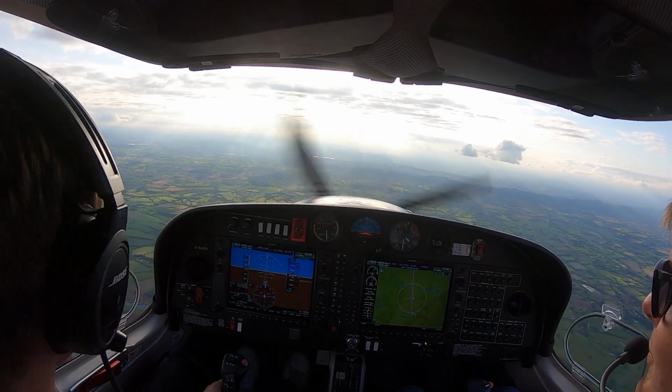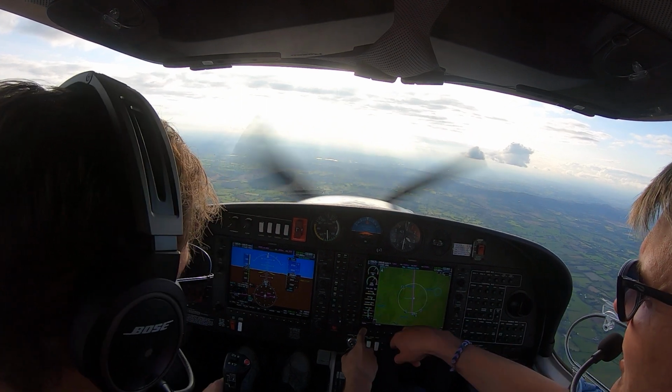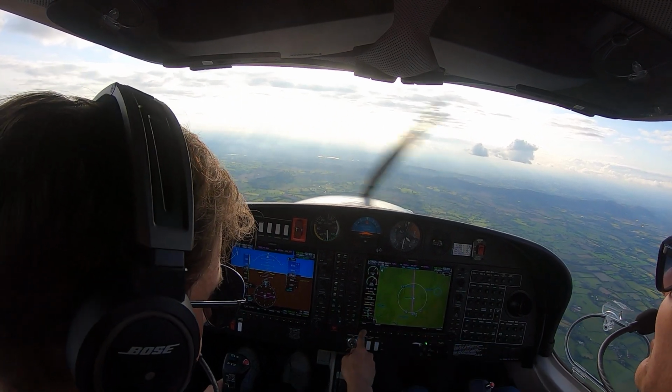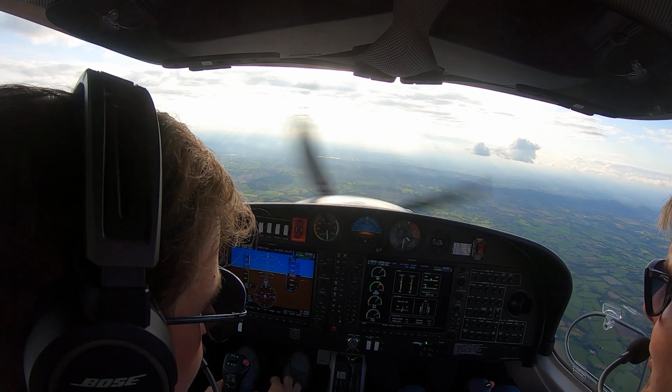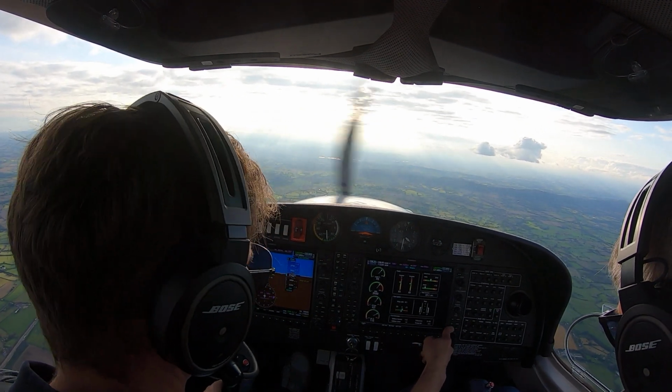And then it's engine now, isn't it? So would you go onto the engine page? Happy with what we've got down there, and then just check the engine page as well, that everything's in the green, which it all is. All indications in the green. Happy days.